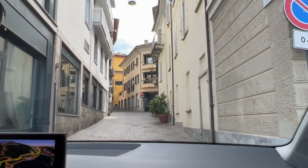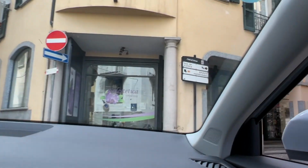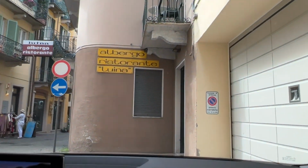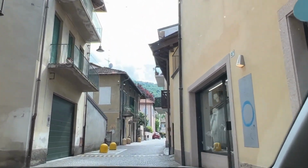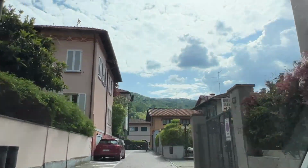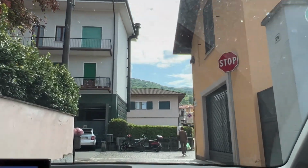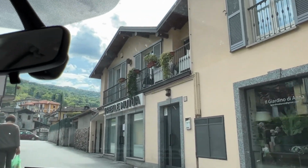So now you're going to see, when we go into where we live right now, how tight it is to get into these areas. How he does it, I don't know. Like, that's how close we are to the walls. So now we're inside the little town. See the little tiny houses. Some are big. Sometimes you're not allowed to even come with the car in here. I'm hoping this isn't one of those times.